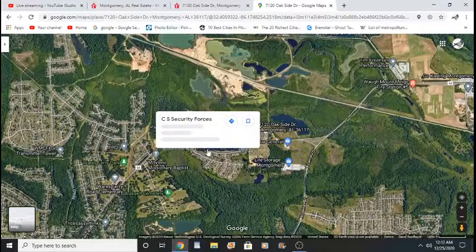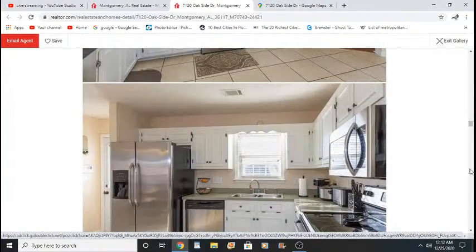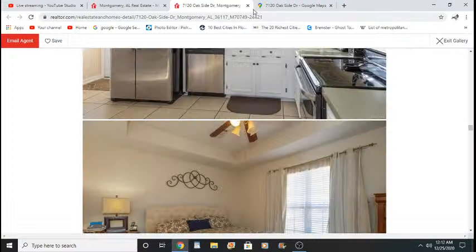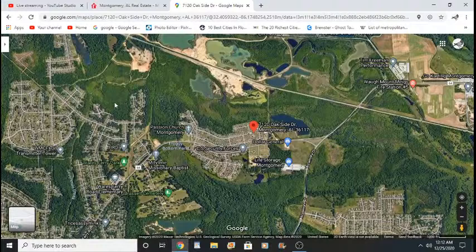That's a nice area. This person got a really good deal on this house. 137 with a big yard, fenced in. Nice deals. You get some incredible deals out here. Safety is the number one thing for me.